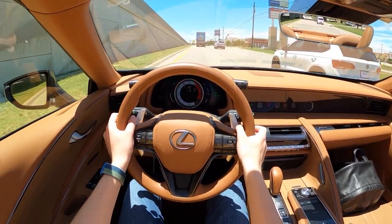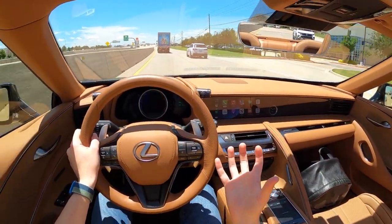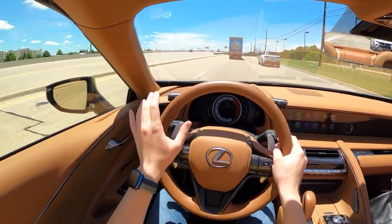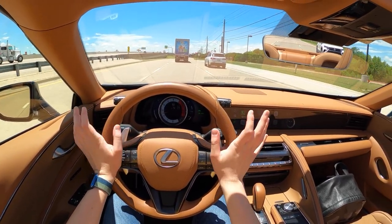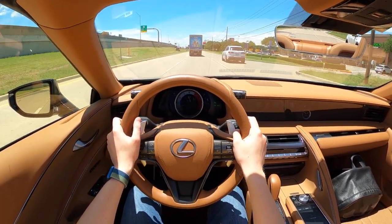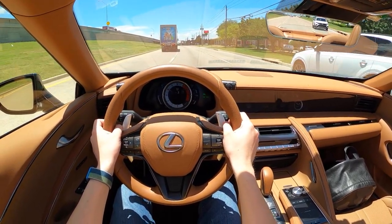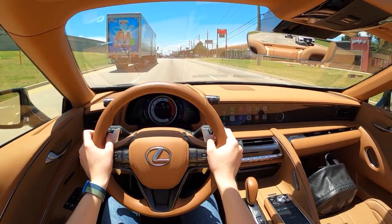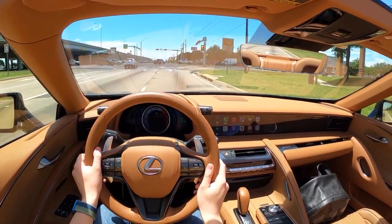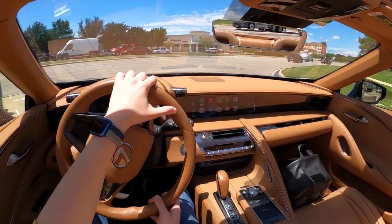This is just the best car in the world. And from a company like Lexus, you just don't expect something like this. I know this car has been out for a while, so it's not a surprise, but every time I get in one of these, it just lifts my mood. It's all I want in the world: this car and the Mercedes S580. And I'd be set.